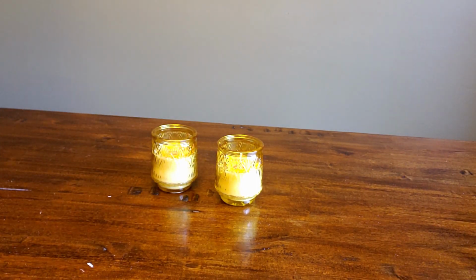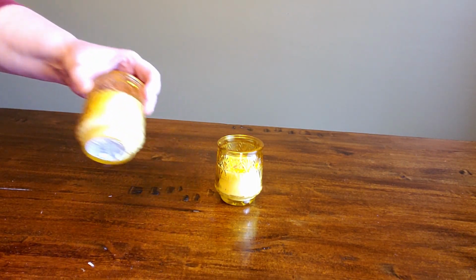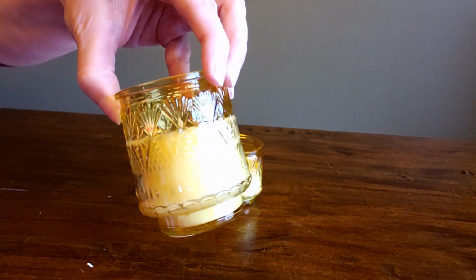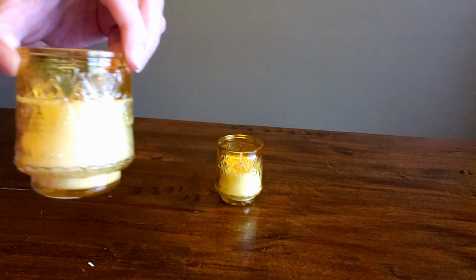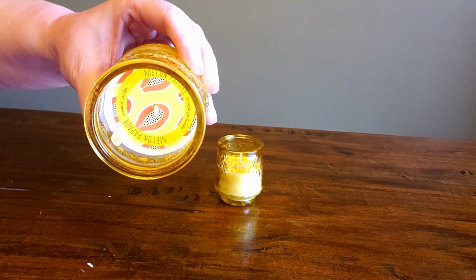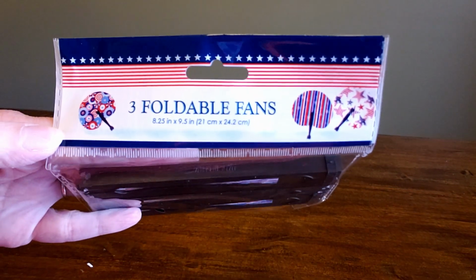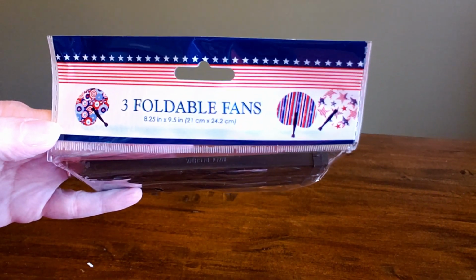I love these little tea light candles. When we're doing tablescapes, I love to put little candles around. You know, and when my husband and I are having a nice dinner, it's great to have a few candles lit.